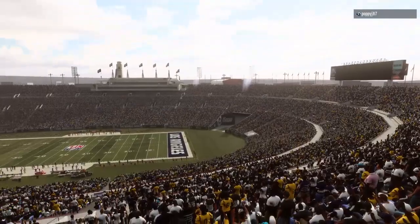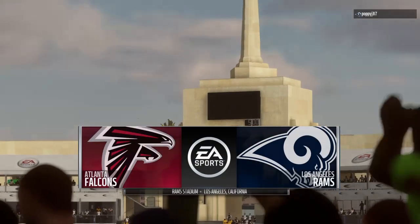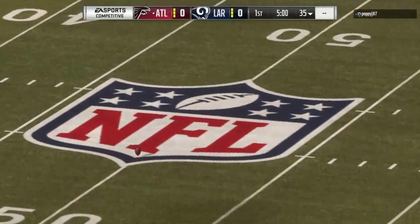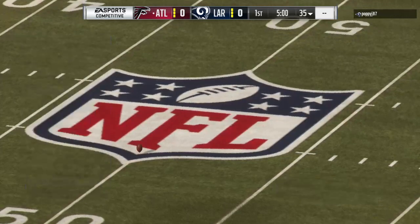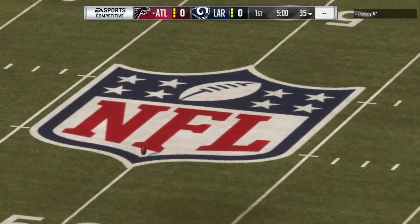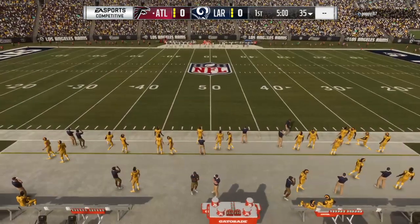EA Sports coverage of the National Football League takes us to the City of Angels, Los Angeles, California. The City of Angels showing it can be loud and raucous. This was the scene a moment ago as the home squad emerged from the tunnel. They're ready for football and ready to watch their Rams do battle with Matt Ryan and the Atlanta Falcons.